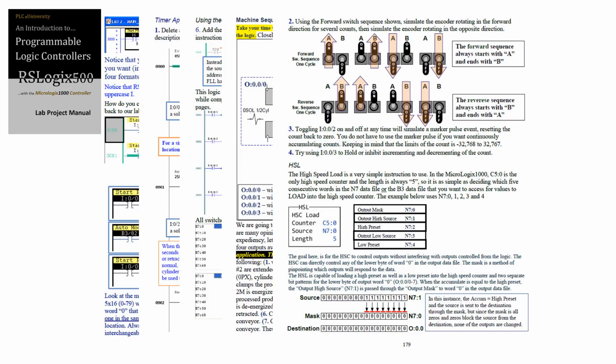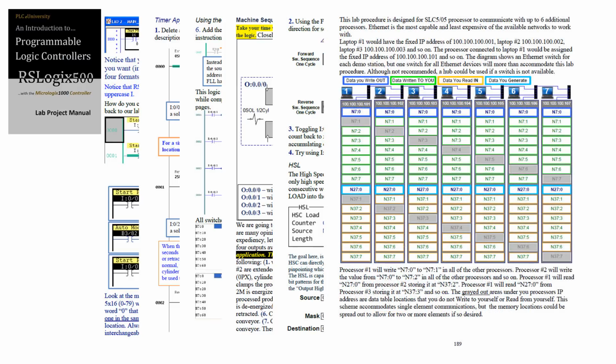This is a case of exercising high-speed counter instructions using toggle switches instead of an encoder or some other high-speed device coming in. And then, of course, at the end of the manual, there's a lab on the message instruction with Ethernet. Now, the 1000 does not have Ethernet, but the 1100 does. So this is a lab that you may or may not be able to do. You're going to have Ethernet controllers, and you're going to have some switches and at least two people. Otherwise, you'll be talking to yourself instead of communicating back and forth with someone else.